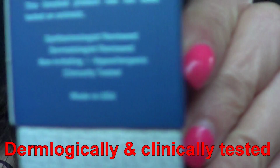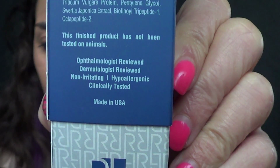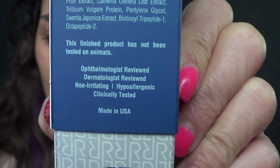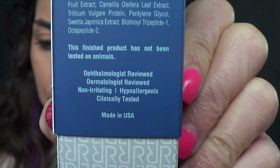Now this product is, I don't even know how to pronounce this properly, ophthalmologist reviewed, dermatologist reviewed. It's clinically tested, hypoallergenic and non-irritating, and a portion of the proceeds benefit breast cancer research. So, you know, can't get much better than that.